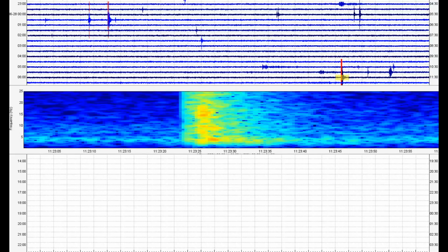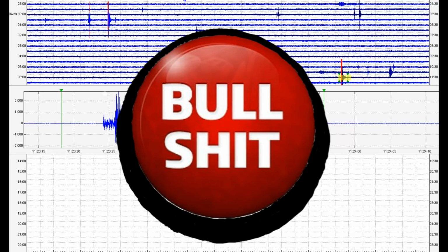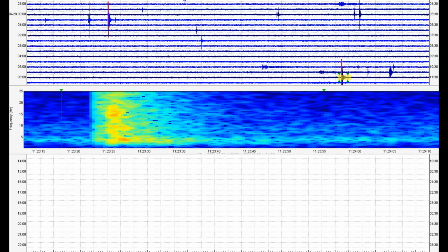So USGS is saying this is a magnitude 1.2. Talk about lying through their teeth. I was reporting how they've been downgrading all these earthquakes. This is a magnitude at least a 2.08. Yeah, lying through their teeth. What else we got in red?